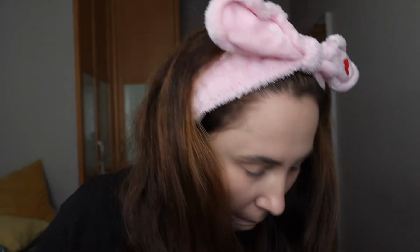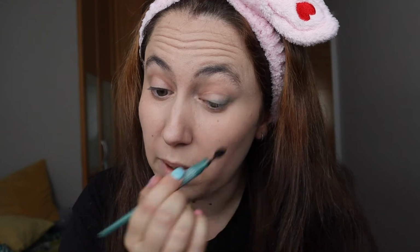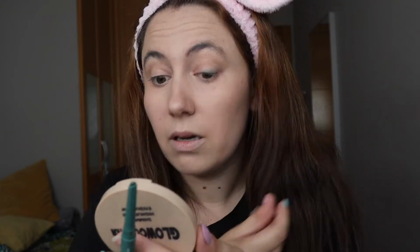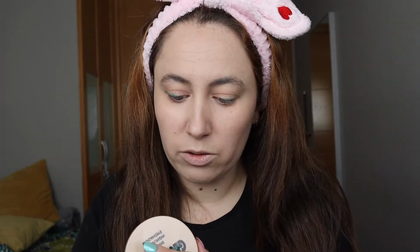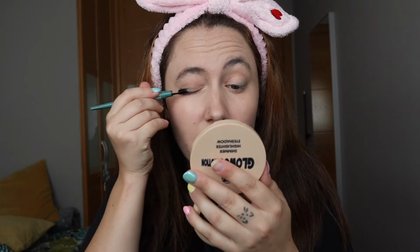The brush actually hurts. So the brush really hurts when I try to blend it. So maybe with the finger it's gonna be a little bit easier. I don't know if this product was a good idea or what. I'm gonna try to do it on the other side. Try, keyword, before. Maybe I have no idea how to use it. Maybe the product is not as good as I thought.